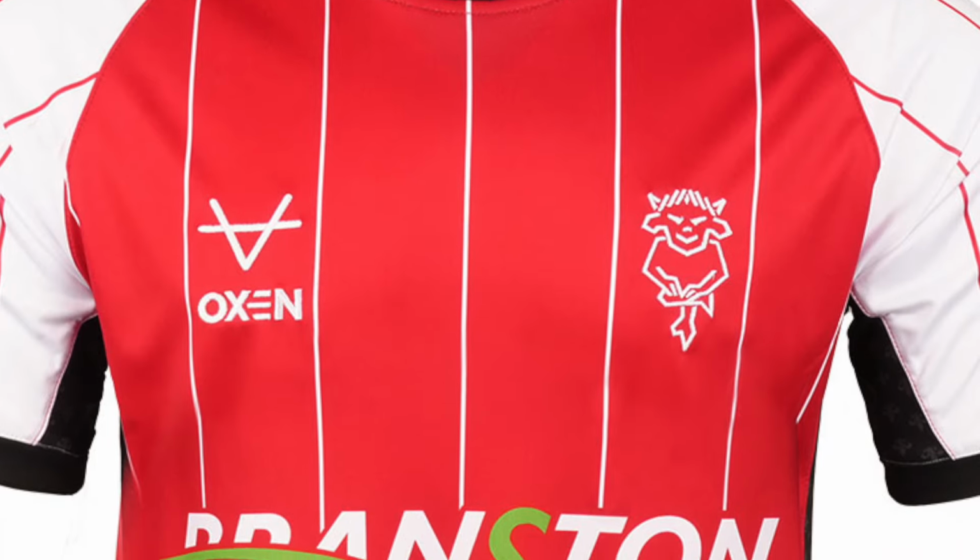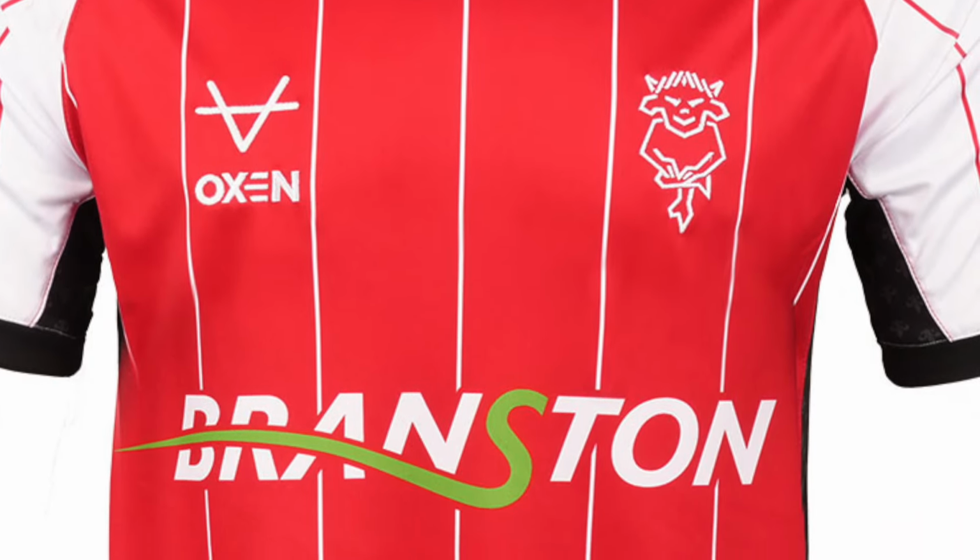For Lincoln fans, it may work, but I just think it's one of their Marmite kits. You either love it or you hate it. And for me, I dislike it. But one thing I will say they've done well is the white pinstripes. But what blends in really well is their badge. They've changed it this season, and I think it blends in really well. But for me, I just don't like the overall look on it. I have just noticed that I'm wearing a red football shirt after saying I don't like red football shirts.